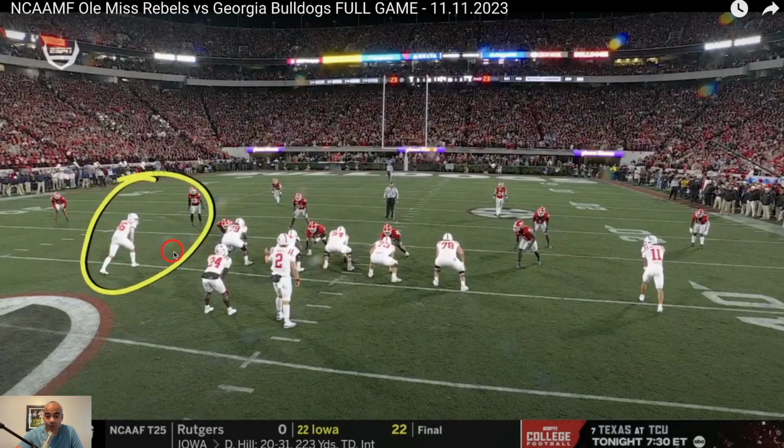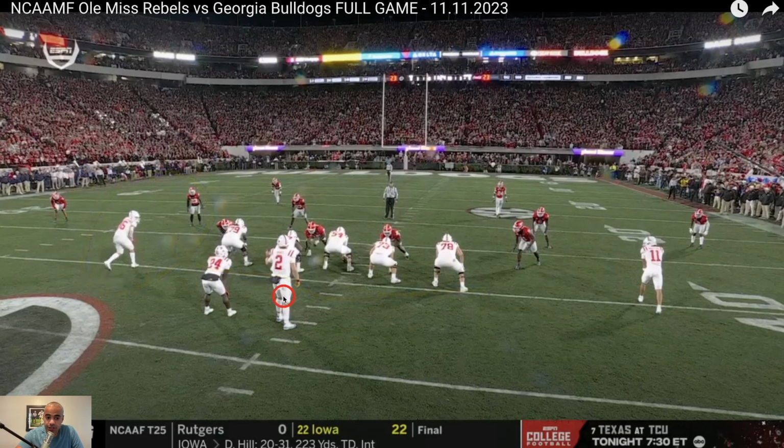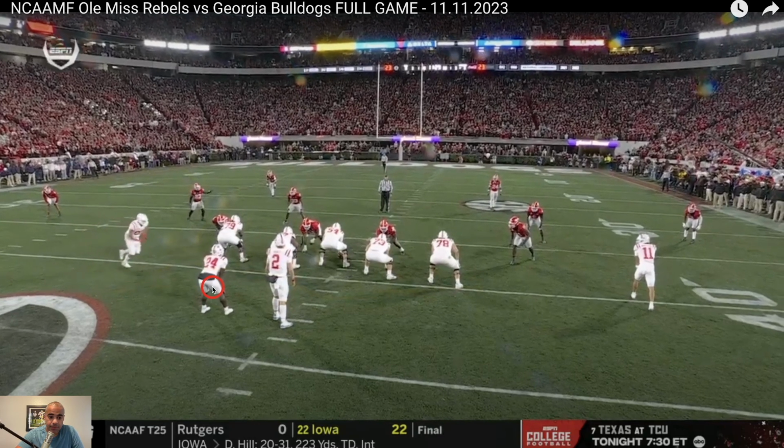You'll notice this is very different than the other ones, right? You're actually motioning Prieskorn here. There's no quick bubble to the right side to occupy the flat. We actually just have a vertical here and a vertical here, and he's picking on number 5 right here in the flat. This is really good stuff by Lane.